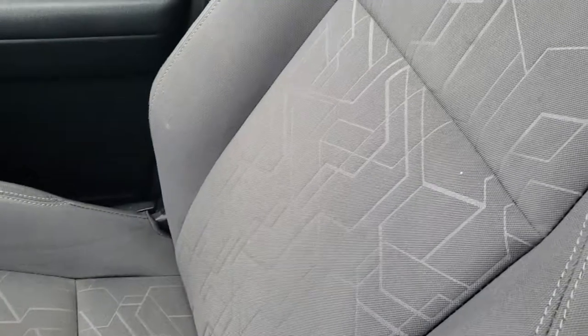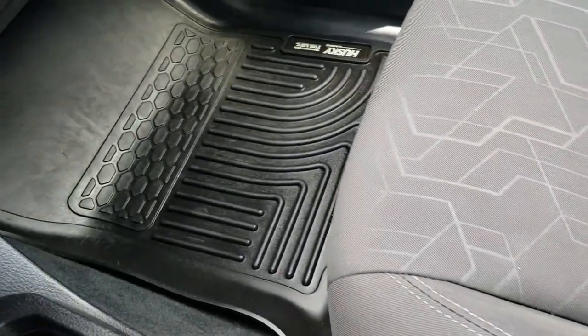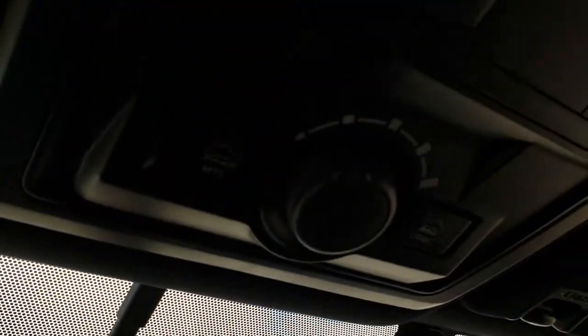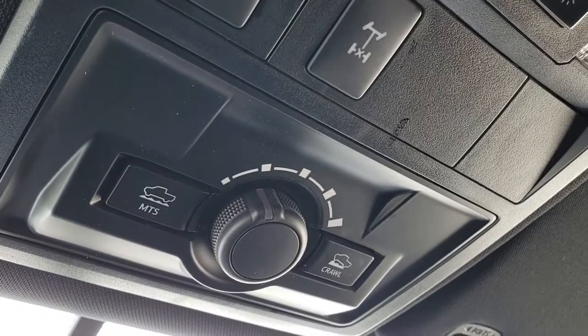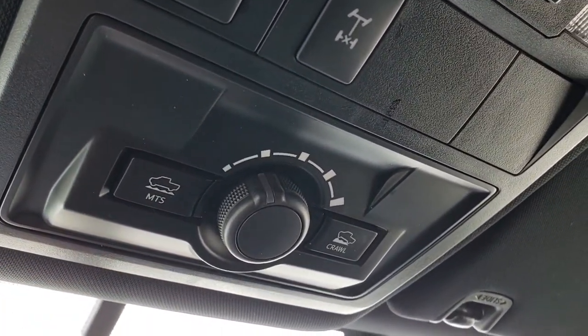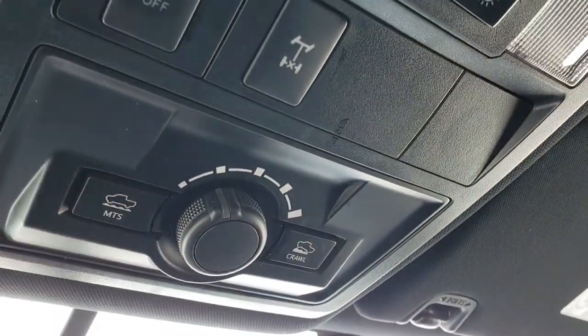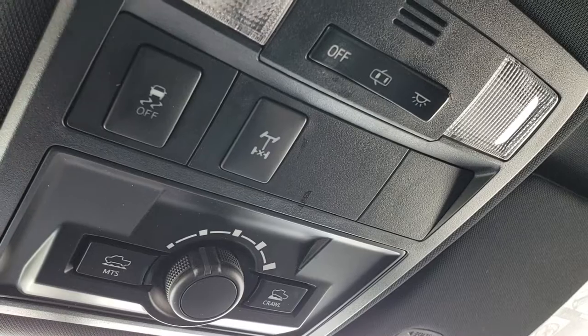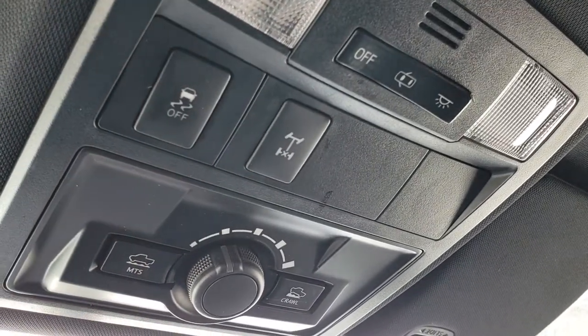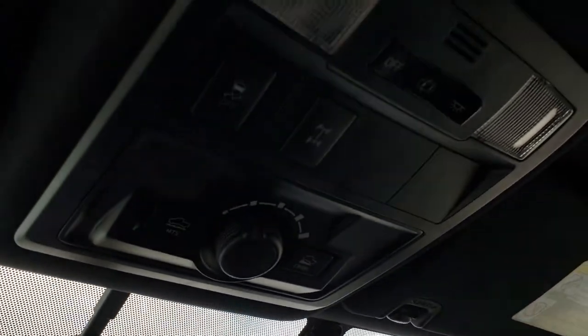Passenger seat is very clean as well. No rips or tears on that. So part of the off-road package is that you get this crawl mode and the different terrain settings that you can do on there. You have your stability control and you can lock the axle and everything. So that all comes with that off-road package.